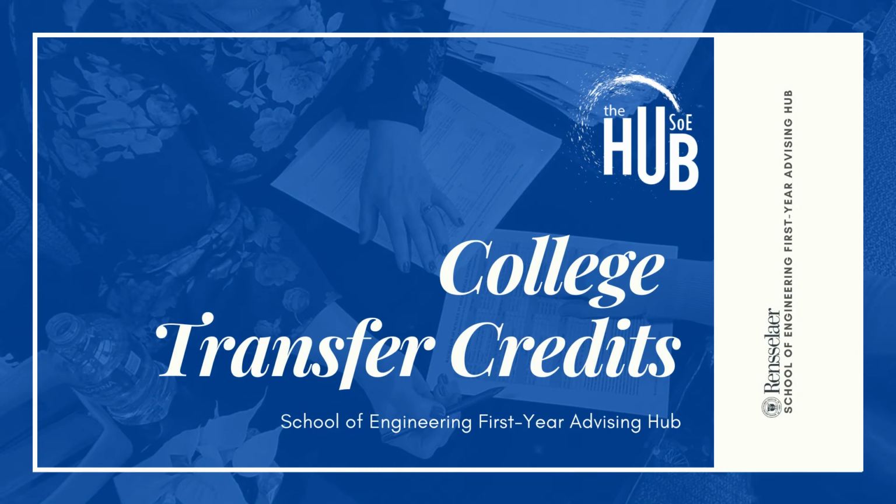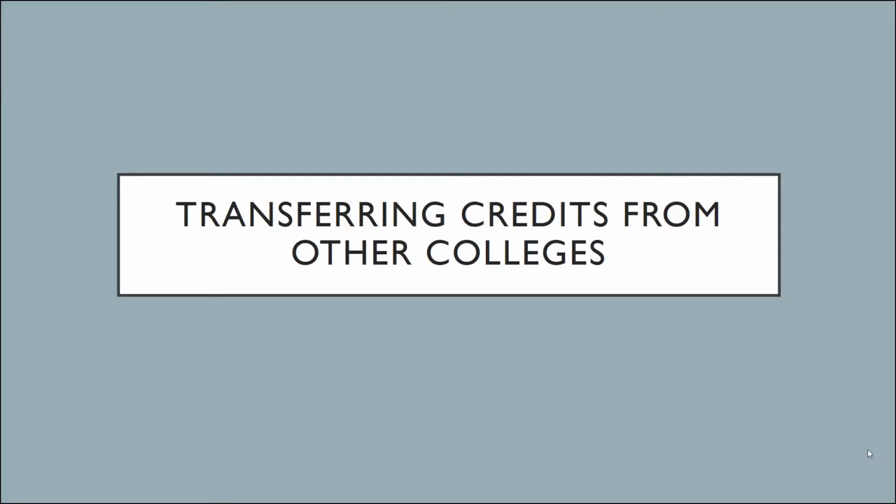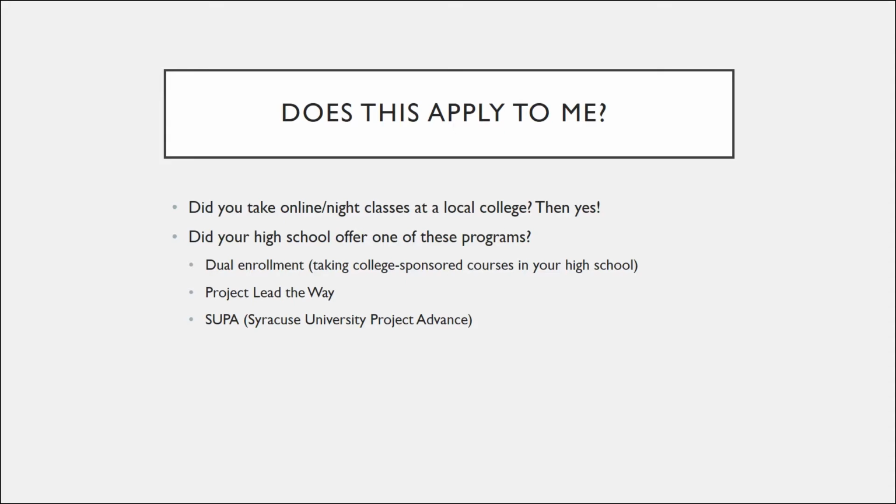Many RPI students come to RPI with some form of college credit. While AP exams, IB exams, and Cambridge exams might be among the most popular ways people bring in credit, plenty of students bring in credits through colleges as well. Some common program names that you might have heard in your high school for getting college credits are things like dual enrollment, Project Lead the Way, or SUPA credits.